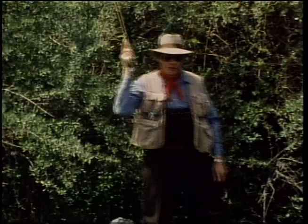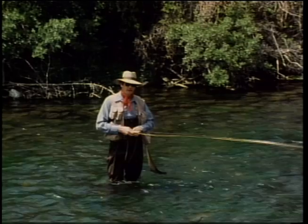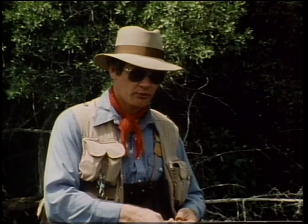The pale morning dun mayflies are hatching now, so I've taken off the nymph and put on a dry fly. While you can fish a dry fly upstream with the roll cast, I prefer to use the overhead cast. It's more accurate, allows me to cast a little further, and doesn't get the fly as wet as the roll cast does. The overhead cast uses the same basic casting motion as the roll cast, except now we have to lift fast enough to get the line up in the air. So we're going to begin with a smooth, slow motion, then accelerate very quickly and stop sharply in this position.